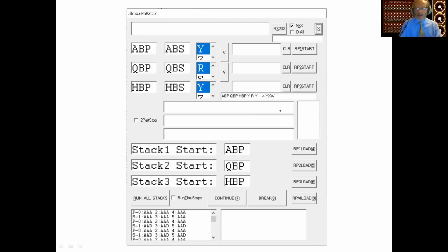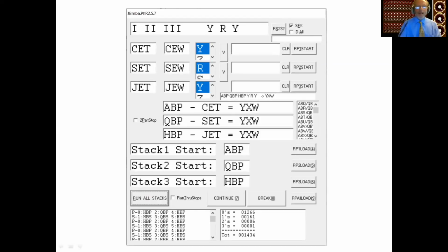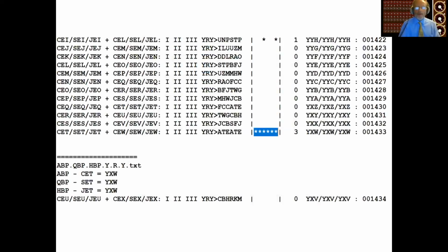This little text here is a comment from a text file that I loaded these settings from, so it doesn't know the answer yet. I then run the software, and approximately 15 seconds later, it stops at CET, SET, and JET, and I subtract the original ABP, QBP, and HBP to get the values Y, X, and W, which were the actual ring settings that were being used at the time of the initial encryption. This is a log file from my software, and it shows that CET, SET, JET, and then CEW, SEW, JEW, wheel settings 1, 2, and 3, and that there the YRY females were originated as ATE, ATE. So that's a good result.